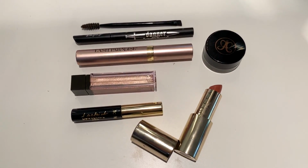So I normally will be packing a few eye or lip products with me. Starting off, I have my Kat Von D Dagger Tattoo Eyeliner, and then I have my L'Oreal Voluminous Lash Paradise Mascara. These are my two faves right now.